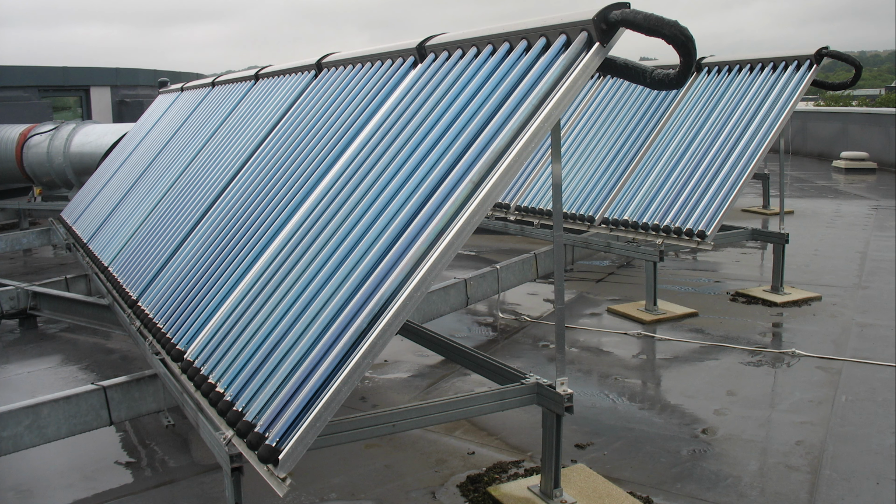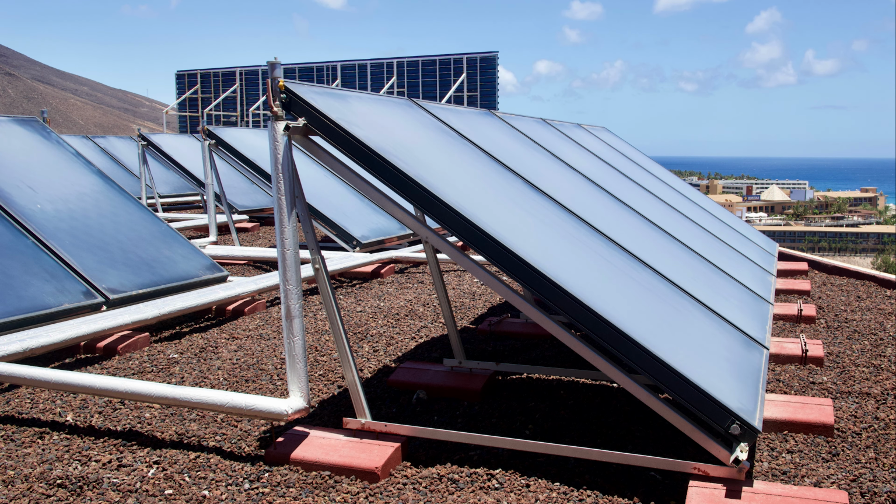They come in 2 main types. Evacuated tube collectors. These look like rows of tubes, and the solar collector plates are contained within vacuum insulated glass tubes. Heat losses are minimised through the use of vacuum insulation, but these collectors are less robust than the flat plate type.